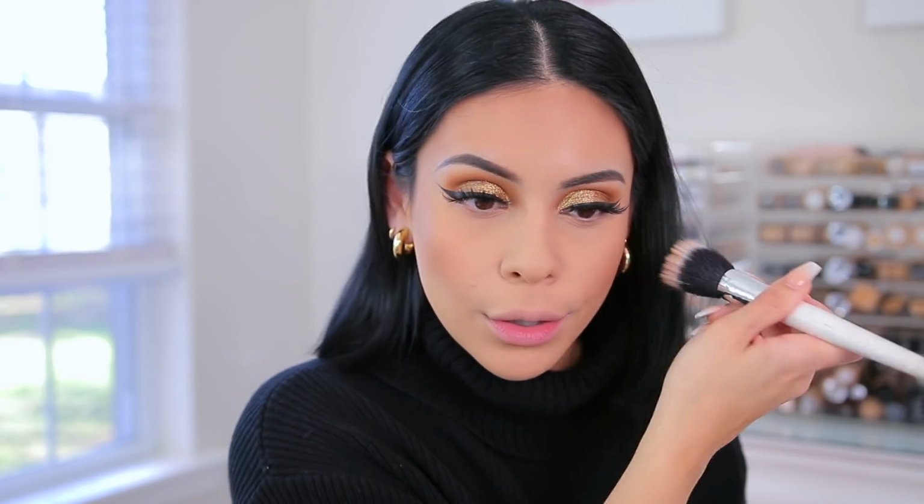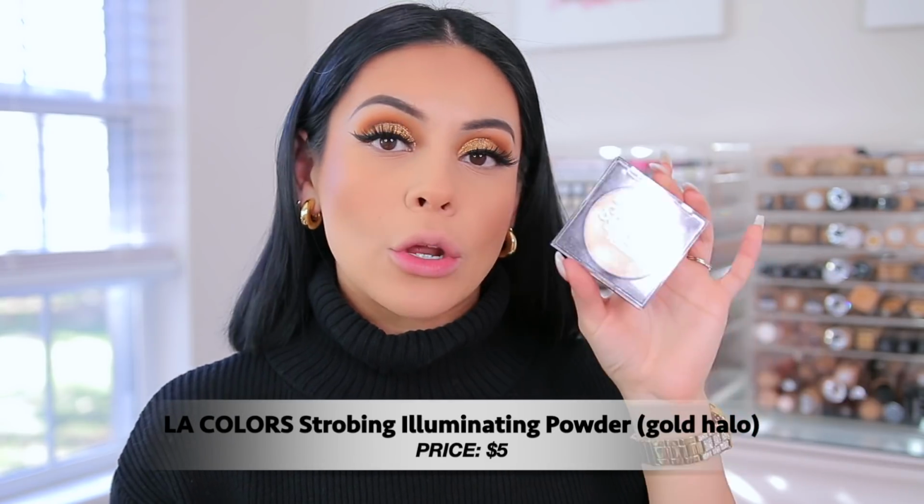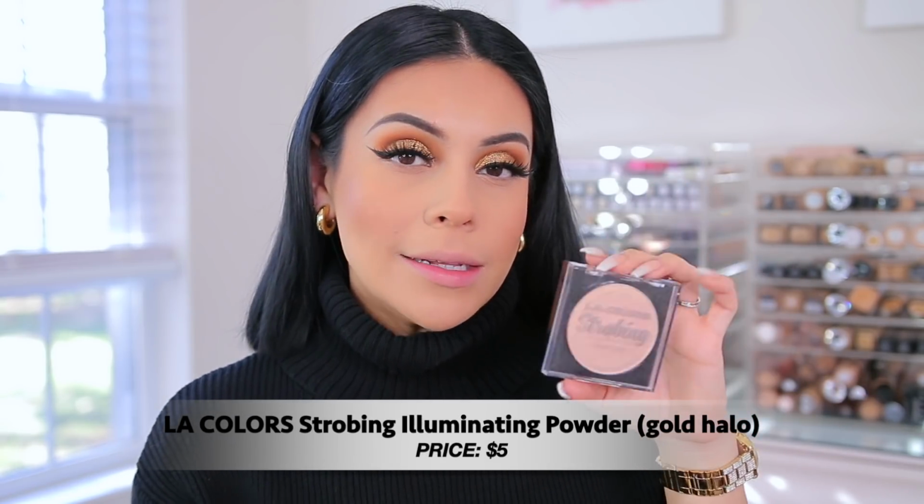Oh, I forgot bronzer on the nose, and my lips are fiending for a lip color, so let's do that. For highlighter, new favorite of mine is the LA COLORS Strobing Illuminating Powder in the shade Gold Halo. I love the shade Champagne. It's a little bit lighter than this, but this one is like almost like a rose gold shade. It's really pretty, and I feel like it's gonna go really nicely with the eye makeup. So I'm gonna pop this on the cheekbones.